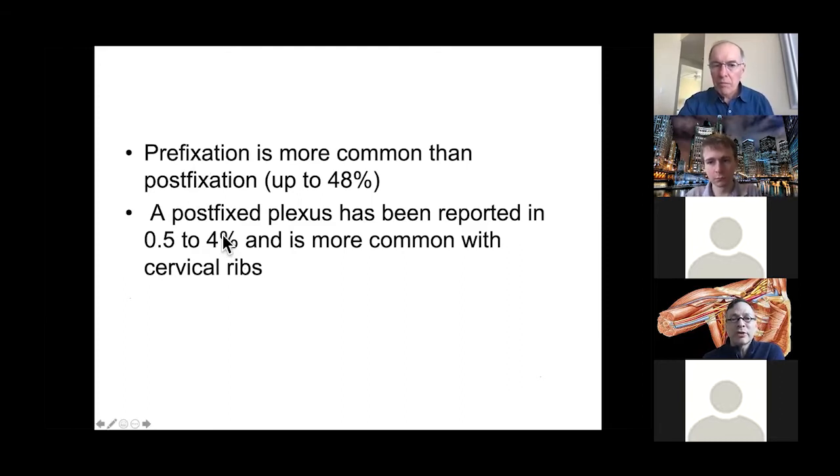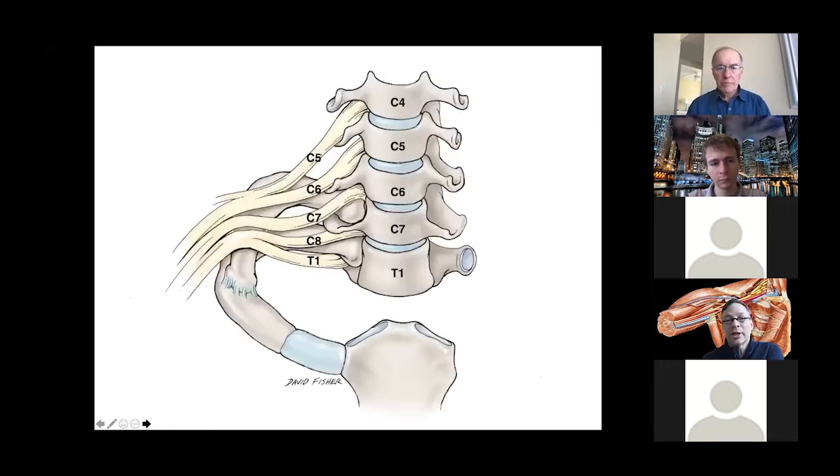You can have a postfixed brachial plexus, which is much less common, up to 4%, but I think that's probably a high number. But this just means everything is shifted caudally. So C6 down to T2. And this is very frequently, and this is probably the take-home message if you would see this on a board or oral exam, that a postfixed plexus is more common with a cervical rib. So cervical ribs will be associated with having things shifted caudally.